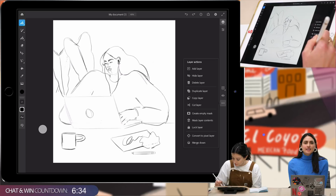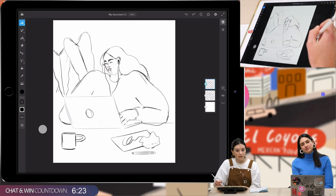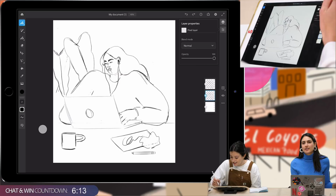Amanda says, all I did in Fresco are some planets. That's cool. That's great. They got some cool textures. I love that Fresco has all of the Kyle Webster brushes built in now, which I have definitely been using a lot to add texture.